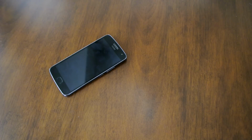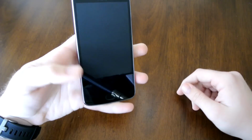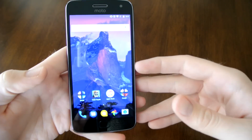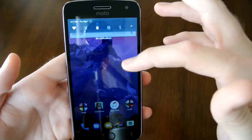So all right, on to the good, because there is a lot of good. I'm done knocking the phone, so the good things. This runs stock Android, so that's number one, awesome. Everybody knows that. When Lenovo took over Motorola, I wondered how that was going to go, but they've left it pretty much alone. So this all looks like stock, which is great.